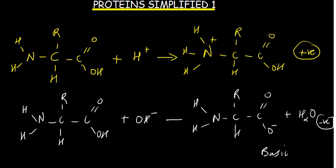When you have got an acidic environment, what is going to happen? When you add an acid, the acid is going to interact with the what? The amine group. Because of that interaction, you are going to have a positively charged molecule. When you have got a base, an alkaline or basic environment, the result is going to be a negatively charged molecule. But in neutral conditions, proteins are not charged at all. They are not charged. So this is very, very important for us to understand, right?